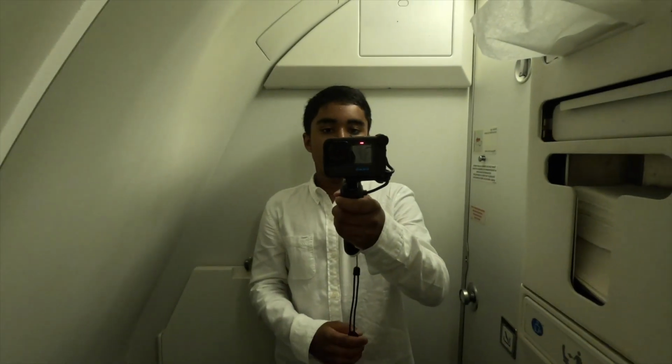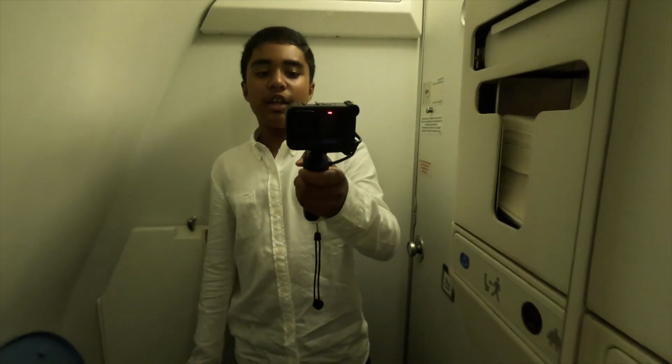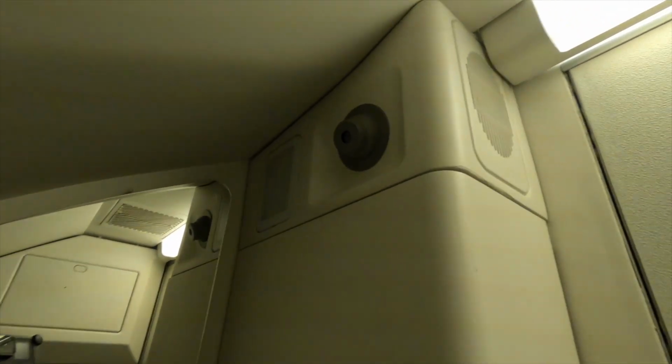I'm currently here in the business class lavatory on the Air France A321. Thought I might show you guys around. Starting off, we have this pretty large mirror. It is kind of claustrophobic in here, definitely really tight for a business class lavatory.